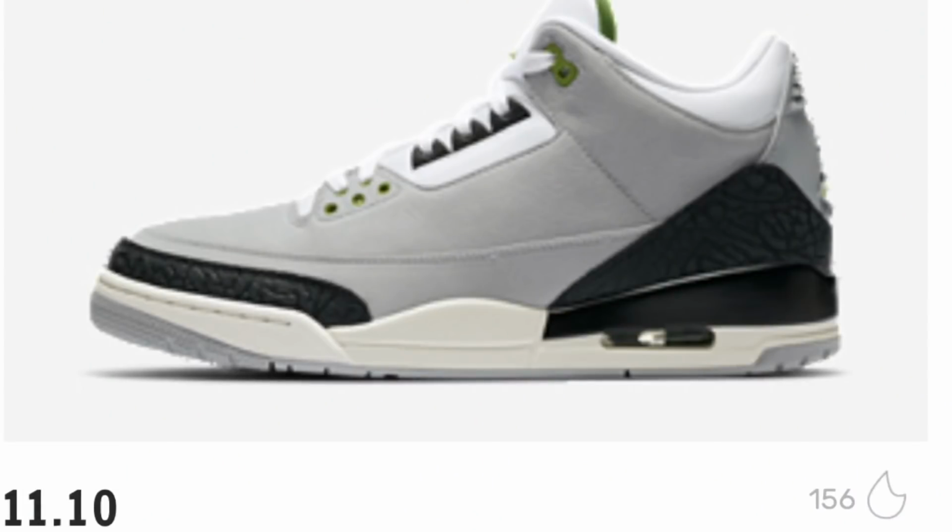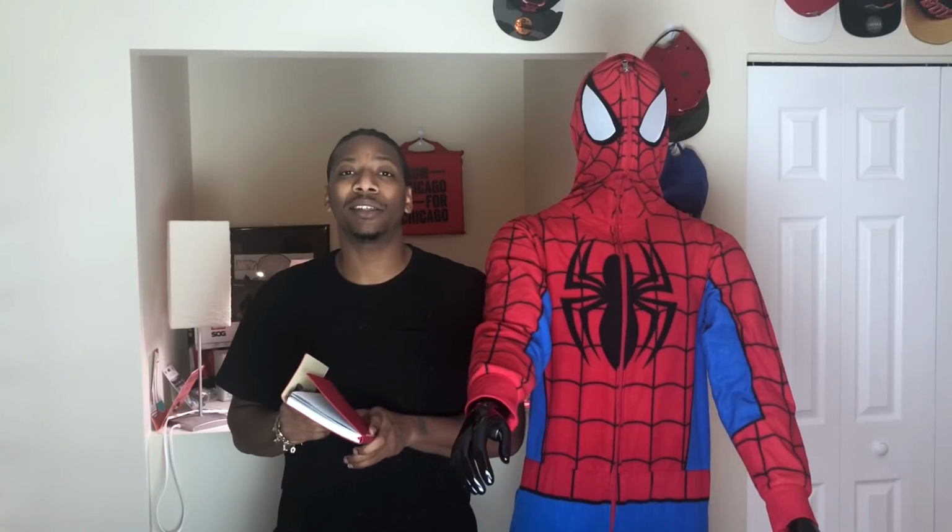We have the Jordan 3 Chlorophylls. I think the shoe is trash. This drops on November 10th, as you saw. And I think it's just a trash shoe, plain and simple. But if you need help assessing those, let me know. I hope you don't, but I'm here if you do.